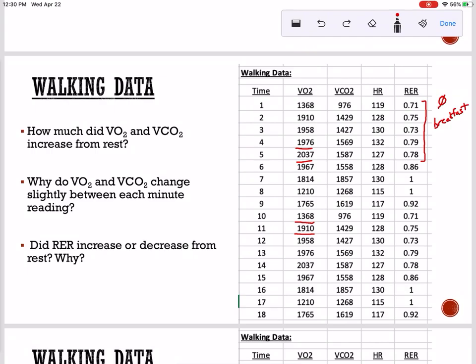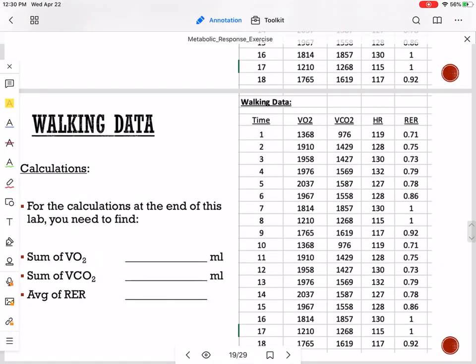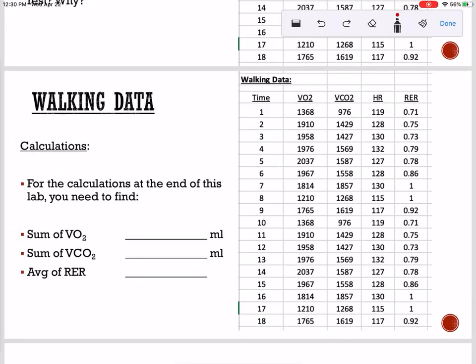So think about it. The RER was lower than it normally would have been at the start of walking. Think about it. Why would the fact that he didn't have breakfast mean that his RER values were lower than where we would expect them to be?